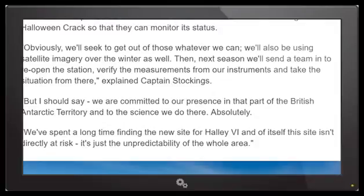They keep on cracking. Obviously, we'll seek to get out of those whatever we can. We'll also be using satellite imagery over the winter as well. Then, next season, we'll send a team in to reopen the station, verify the measurements from our instruments, and take the situation from here. But I should say, we're committed to our presence in that part of the British Antarctic territory and to the science we do there. Absolutely. We spent a long time finding the new site for Halley 6. And of itself, this site isn't directly at risk. It's just the unpredictability of the whole area.